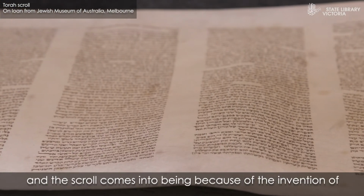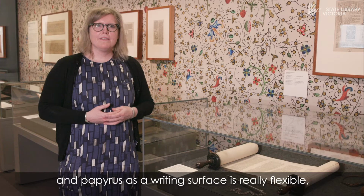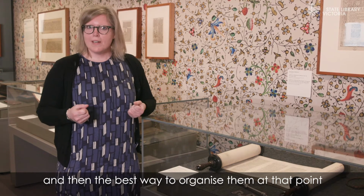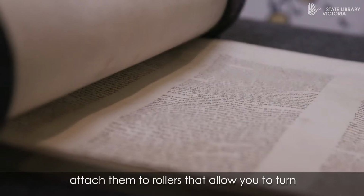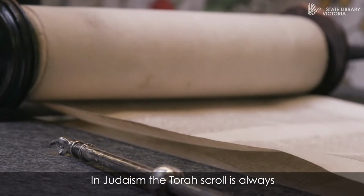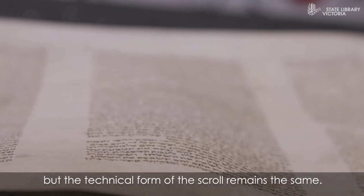So the next great step in the story of humankind's relationship with writing and text comes in the form of the scroll. And the scroll comes into being because of the invention of different types of writing surfaces, and one of them in the ancient world was papyrus. And papyrus as a writing surface is really flexible. You can make lots of sheets and stick them together, and then the best way to organize them at that point was to turn them into a scroll, join them together and attach them to rollers that allow you to turn and access the script. So the form of the scroll then is a huge innovation. In Judaism, the Torah scroll is always written on vellum, so prepared animal skin, not papyrus, but the technical form of the scroll remains the same.